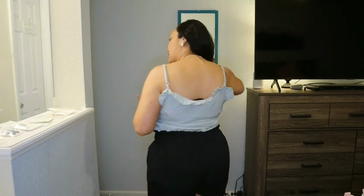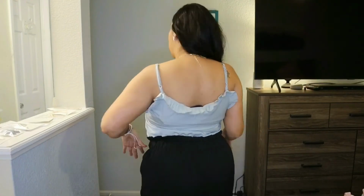Now, I don't really like the way paper bag shorts fit on me, but I did have my 11-year-old child let me know what he thought about it, because I know he is brutally honest, and he said that these looked okay. So I thought I'd be okay going on camera with these. So yeah, and here is what it looks like in the back. Very comfortable, very lightweight as well. Now the top is from the women's section, and the bottoms are from the curvy side.